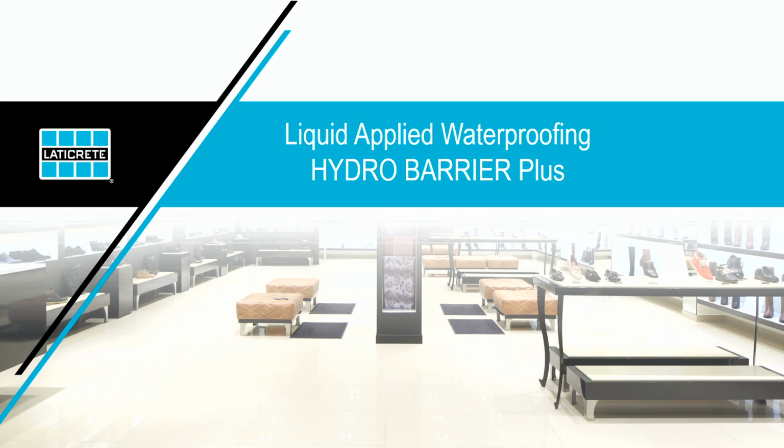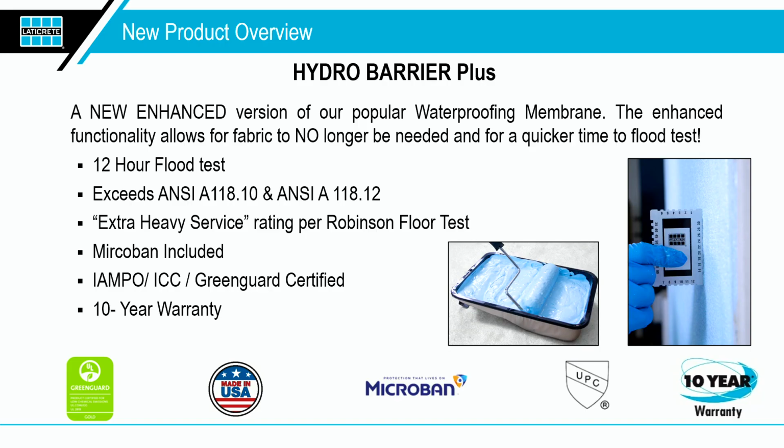So now we're going to get started on the liquid, and we're going to start with what's new. So HydroBarrier Plus is, so I'm going to walk you through basically the line continuum of our latex-based system. First being HydroBarrier Plus. So this is an enhanced version of our popular HydroBarrier formula. It comes in 1 gallon, 3.5 gallon, and 5 gallon configurations. We've cut the time to flood test down from 24 to 12 hours. It no longer requires the use of fabric in corners, coves, and transitions. It meets the ANSI 1810 for waterproofing and 1812 standards for crack isolation, up to 1/8 of an inch from new cracks starting or existing cracks expanding.